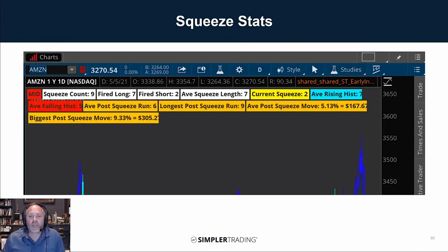So what the statistics tool does is literally say, okay, here's Amazon, and I'm going to go back and look at one year. Whatever data you pull up, the stats will also look at it and tell you how the squeeze has done. In this case, it was the red dot squeeze. It'll tell you if it's a red dot squeeze, a black dot squeeze, or an orange dot squeeze. The average number of dots was 7, and there were 9 squeezes. 7 of those fired long, 2 fired short, okay? The average post-squeeze run was 6 bars, with the longest being 9. And most important, the average move was 5%, or $167, and then that was the biggest move.